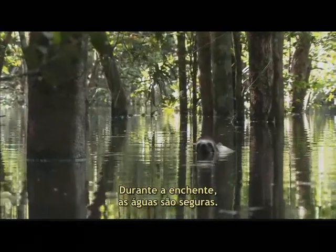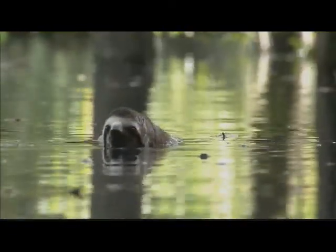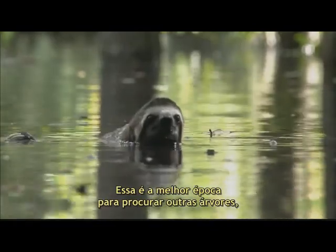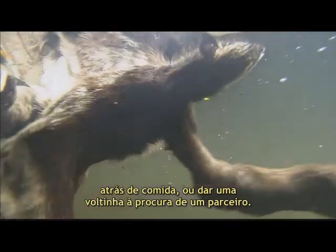During the flood, the waters are safe. There are no enemies. This is the best time to move from tree to tree to seek new food, or maybe to strike out in search of a mate.